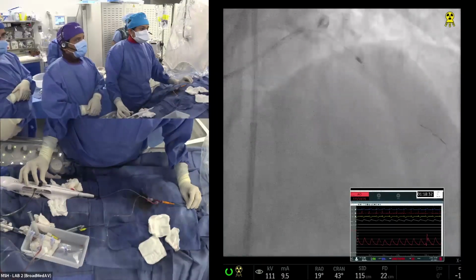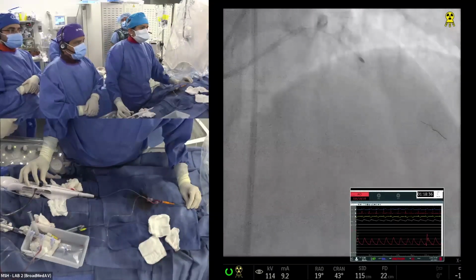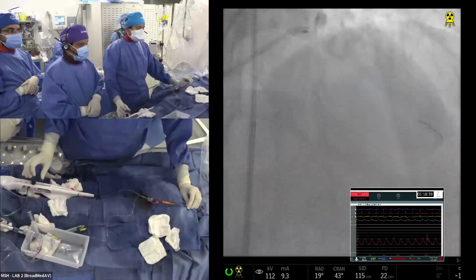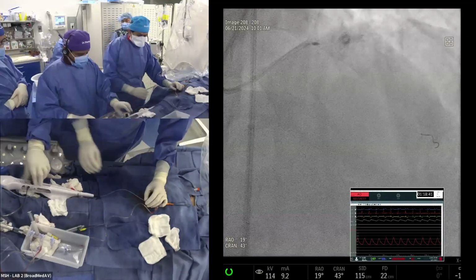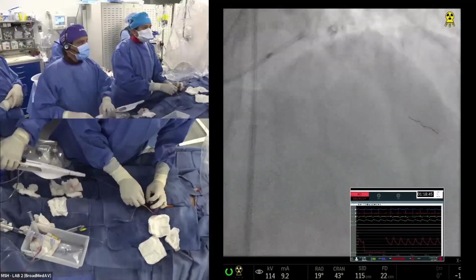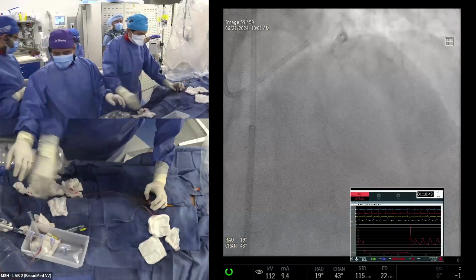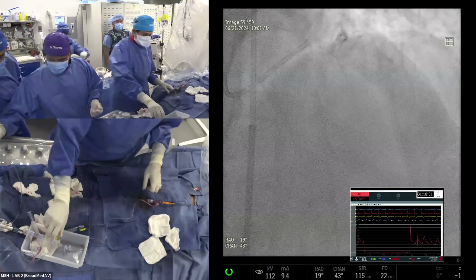I think you're there. Just polish it. Yeah. Okay. You're in the stent already. Ready? Start coming out. Yep. Okay. I will take out the wire. Yeah, take it out. Okay, give me the field and the run through, okay?